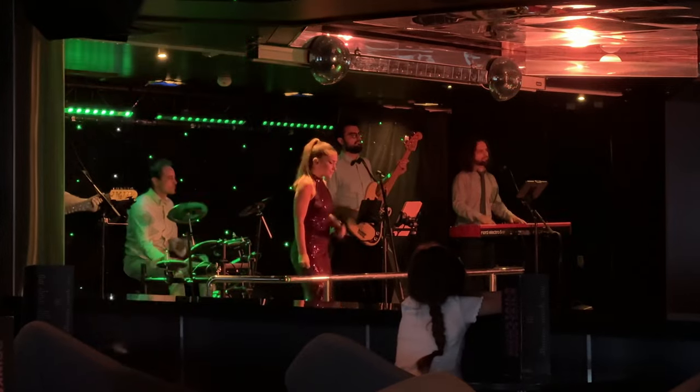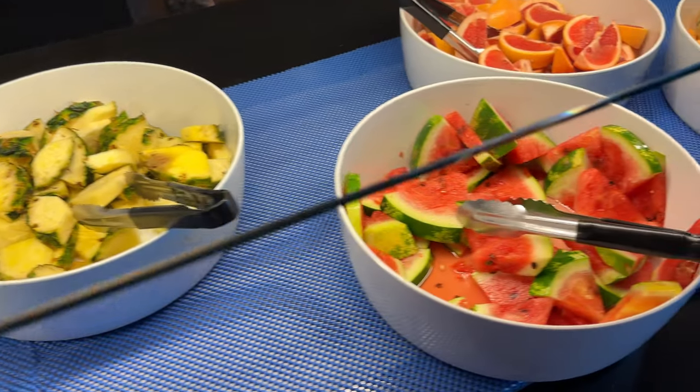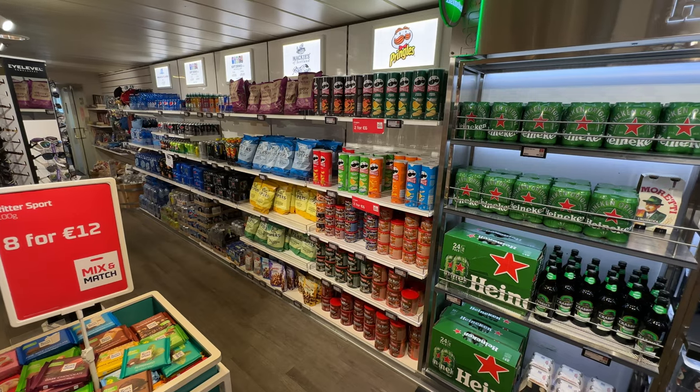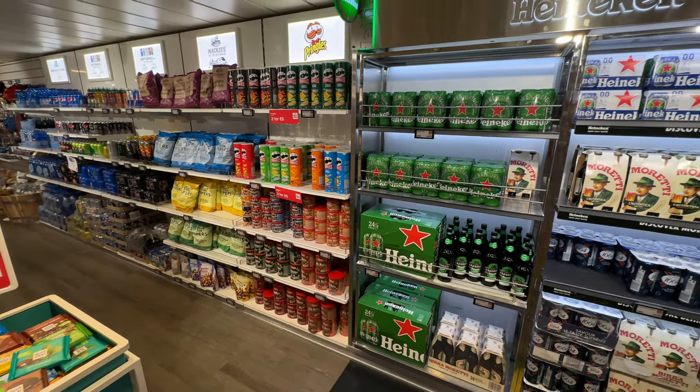I would say for me, everything but the cabin was above my expectation. The entertainment was quite good that one night in the Columbus Club. The food's been excellent in Explorer's Kitchen. And we've found some great deals in the shops, which you don't really get on a cruise line that often. Well, we can't seem to get them. It's just really the cabin has let it down. I think we would have come away from this with a completely different view if we had a better cabin.